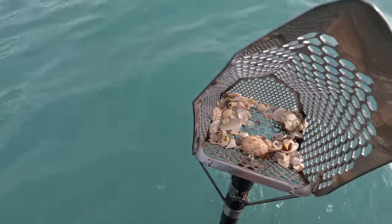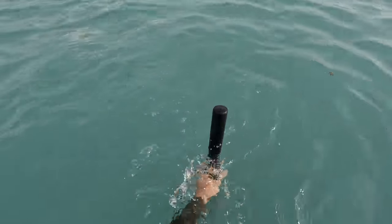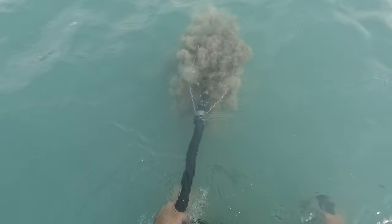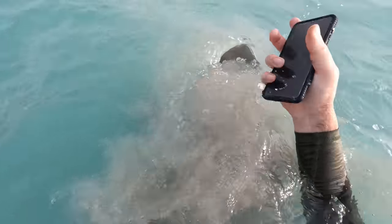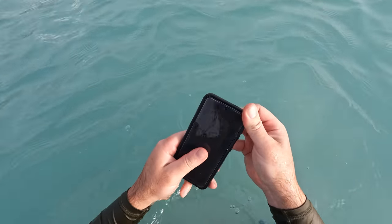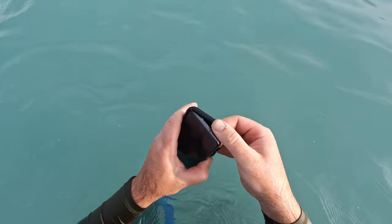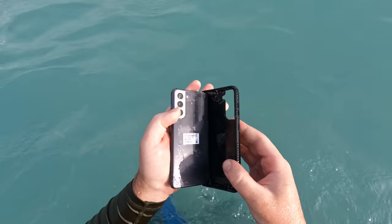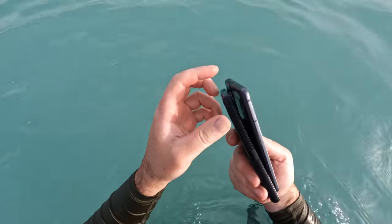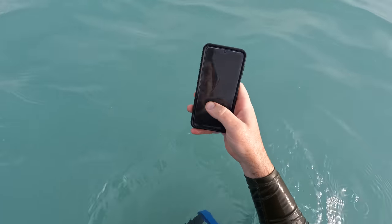So let's see what else was right in front of this quarter that was screaming at me. It's a really weird tone, very scattered. Ooh, I got it. Ooh, I feel it clunking around. Guys, no way. We got a phone. Any ID or money inside? Let's get this case off of here. See if there's anything in it. Sometimes there is, but it's looking like no. We got a Samsung phone. That's kind of funny. All right, not a bad way to start it off.